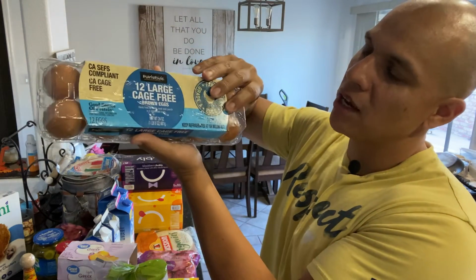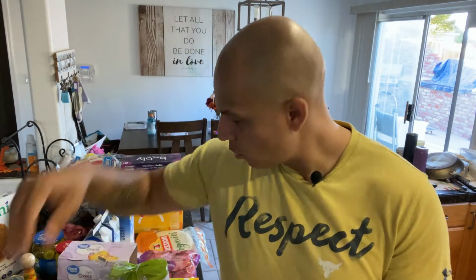Eggs. Got some cage-free eggs right here. And of course, when you are dieting down and when you are trying to lose the weight, this is super important. Choose fruits that are low glycemic, okay? So low glycemic, this is not low glycemic. This is a bit higher in that. The oranges, the mandarins are higher, right? But when you're talking anything in the berry family, strawberries, raspberries, blueberries, these things are going to be lower glycemic. They're not going to spike your insulin as hardcore as some of these other fruits would, right?